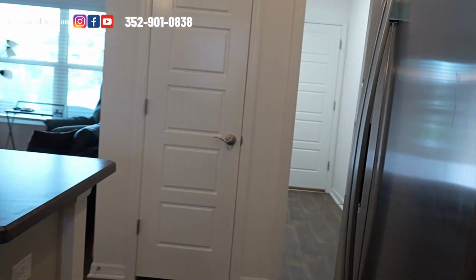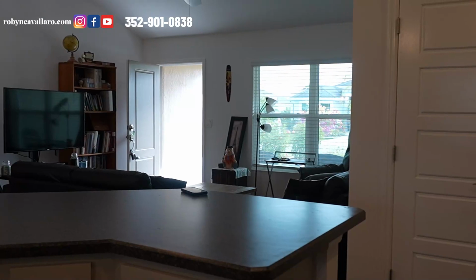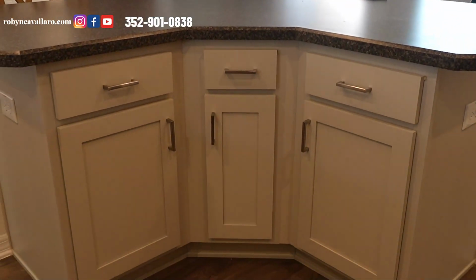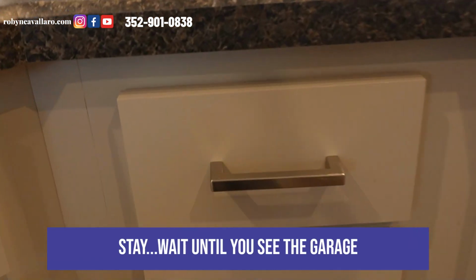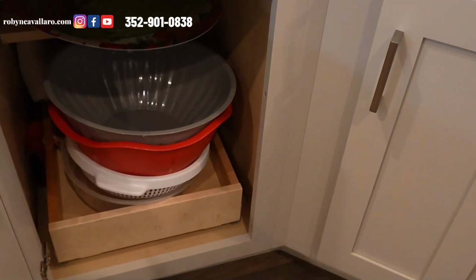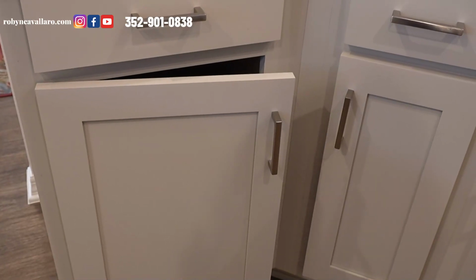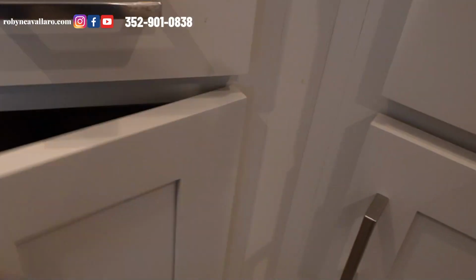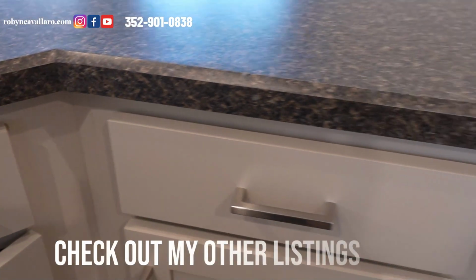Swing around here so you get a... But this does have an interior laundry. The air handler is in the garage, which is nice. So I'm gonna open up. Have slide outs, and the doors are soft closure. Let's take a look in there too. So you do have, I'm actually getting those put in my home.